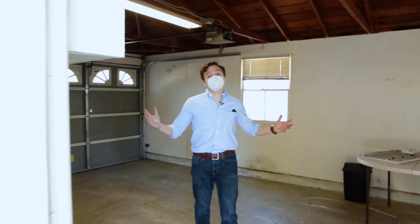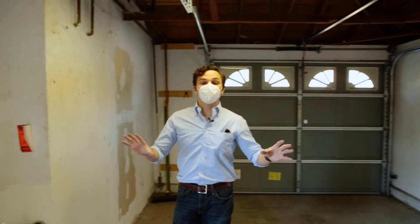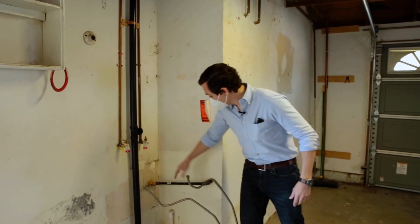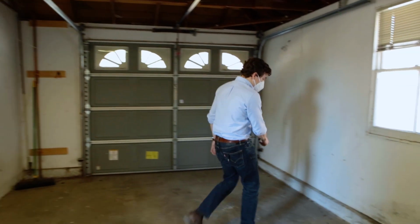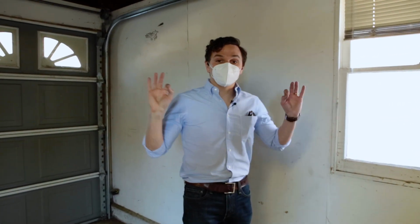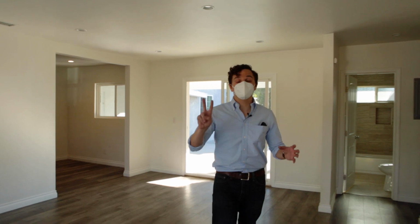So this is the home's garage, and this is where I got really excited when we first toured the home. This garage is perfect for adding square footage. The garage already has water, gas, and electric because the washer and dryer used to be right here. And more importantly, there's a foundation wall along the perimeter of the garage, which means that this garage is ready for construction. So this home is a great house hack for 2 reasons.